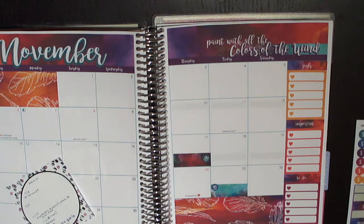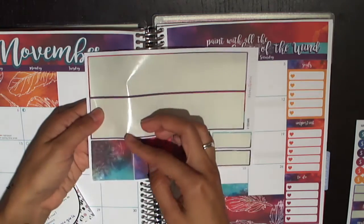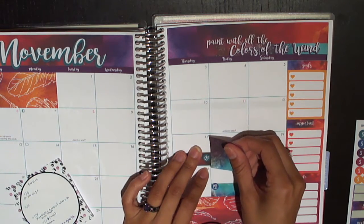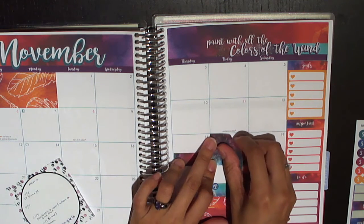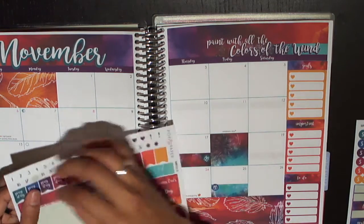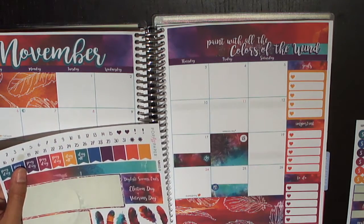So for movies, this is one of the ones that I really want to mark. I'm super excited about a couple of the films that are coming out and things that are starting. So I am going to take this one right here that has some feathers and some teal, and we're going to put this on the 18th of the month. And then I haven't done my date dots yet, so I'm going to take the 18 and set it on top because I've covered that up. So there's my date dot for the 18th.